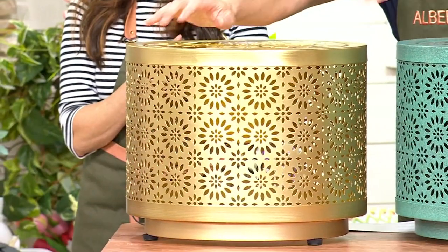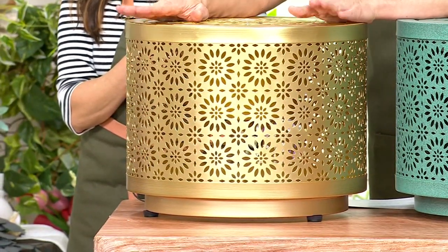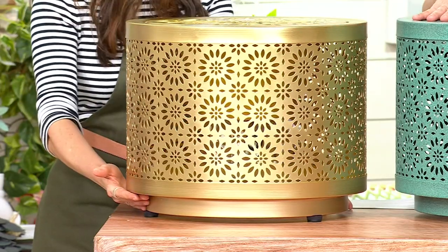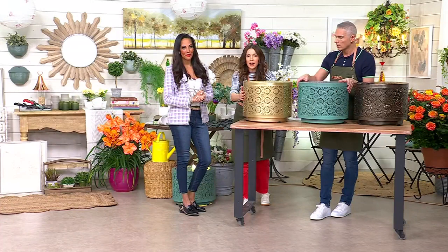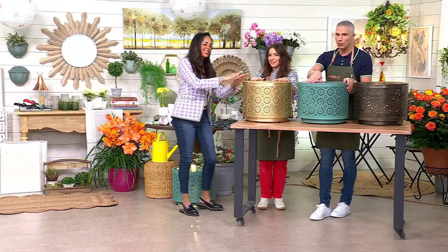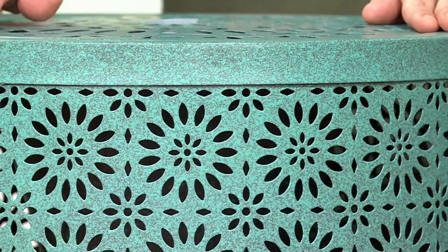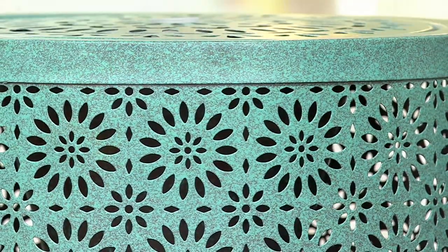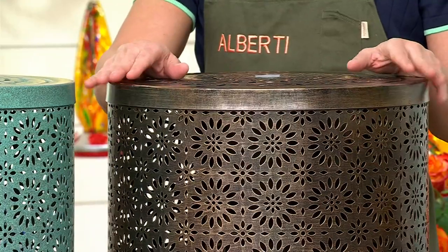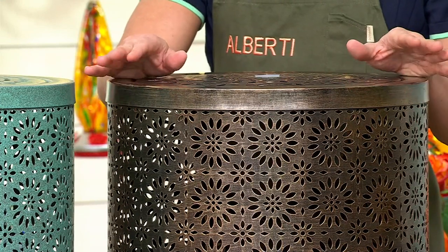Now, we do have the three colors. If you want the gold, we have 950 remaining. I like how it almost looks like a little stool when it's not on. Yeah. It's so pretty when it's not even running. Now, the patina is this one. It has this beautiful kind of greenish verdigris color to it. Only 850 remain there. And if you want that gorgeous oil-rubbed bronze, that's the most popular. Fewer than 400 remain.